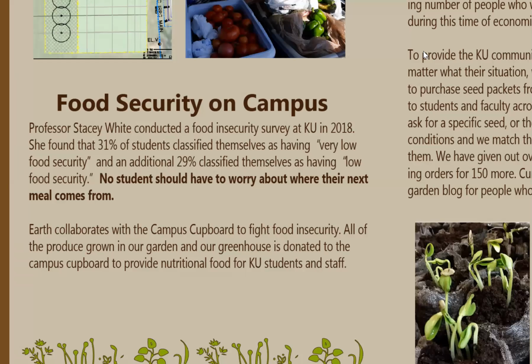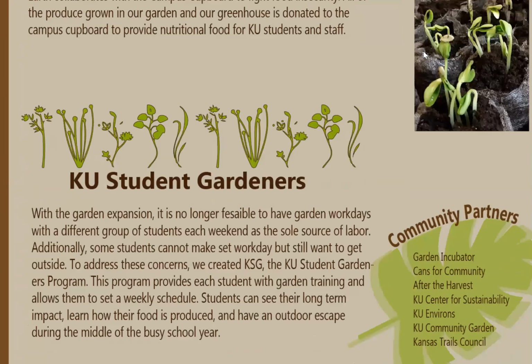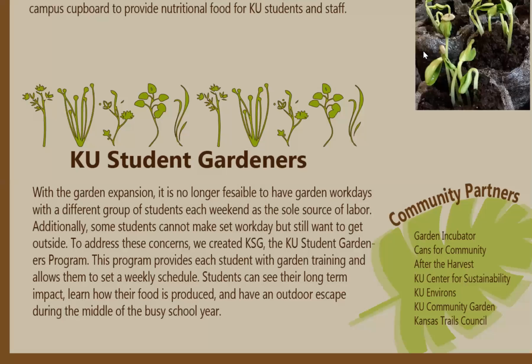All the produce that we grow in our garden and greenhouse is donated at the campus cupboard to provide nutritional food for KU students and staff. To help support this, we have created the KU Student Gardeners Program. This allows students to garden on a weekly basis based on their own schedule. Students can see their long-term impact, learn how their food is produced, and have an outdoor escape during the middle of a busy school year.